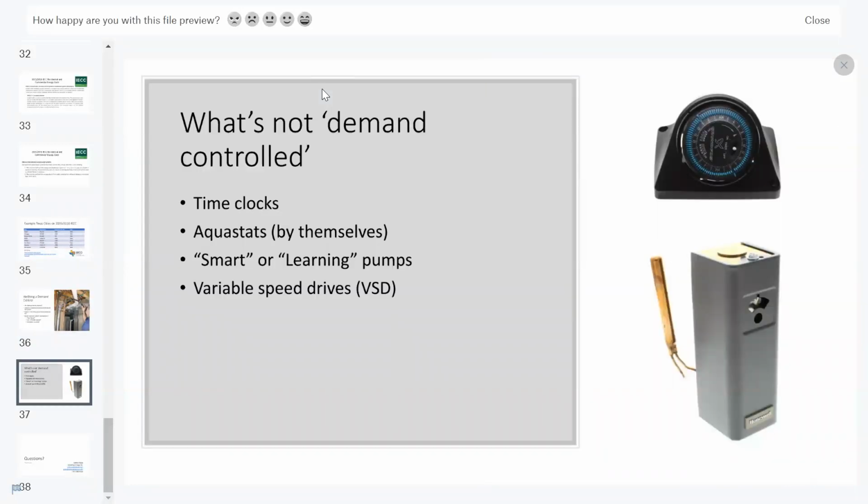But you also want to be clear about what is not a demand control. So timers and time clocks, which is by far the most prevalent type of pump control that's out there, are not on-demand controls. That is a timer. An aquastat by itself is not a timer. So those two, either by themselves or in combination, do not meet the code.